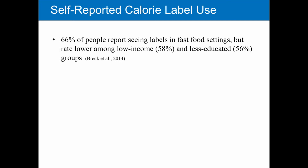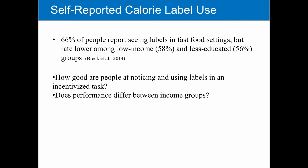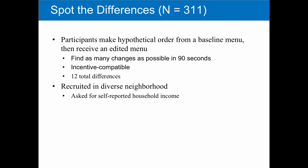All right. So some past literature has shown that low-income people are less likely to report seeing and using labels in fast food settings. And so we wanted to do a really different kind of study that looks at how good people are at noticing and using labels in what we call an incentivized task. I'll explain in just a sec. So what we did for this study is we had participants make a hypothetical order from a baseline menu, right? So I give you a menu, I say, tell me what you'd like to order for lunch if you were to look at this menu.